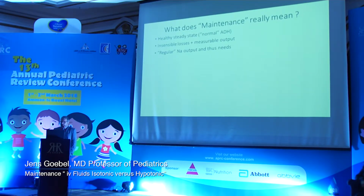And maintenance in a healthy child who's doing well, who's at steady state, indeed, is insensible losses, and we'll talk about that. There's numbers for that, and whatever comes out of that child as measurable output. And the same holds true for sodium. There's no reason to think, on sodium and water, that there's some sort of acute dysregulation.